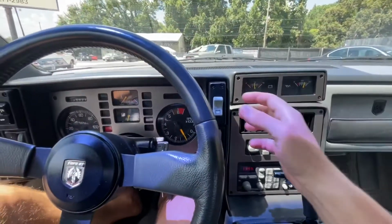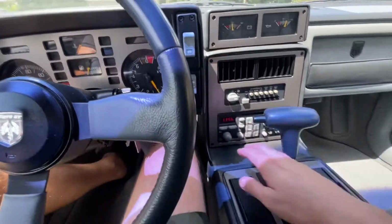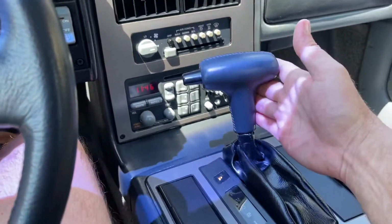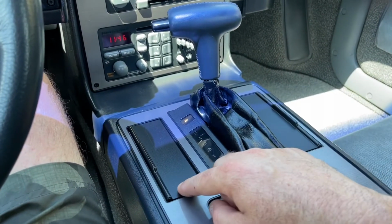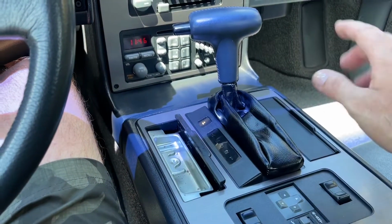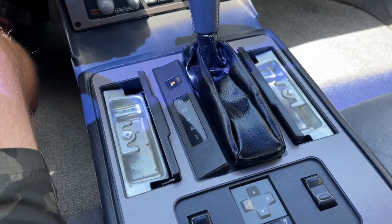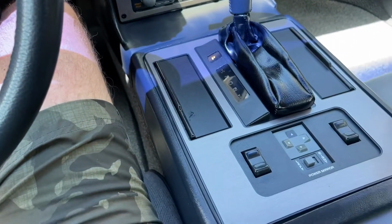You have a button right there for the trunk. Rear defrost is right here, and then your classic old school radio is right down there. Still works just fine. Automatic transmission. These two little spots here and here are for cigarettes to ash in. Look at that. You got his and hers, or hers and his, or his and his, or hers and hers. But both sides, and they've never been used on either side, as you can tell. They don't look like they've been used for smoking. The car, I don't think, has ever been smoked in.